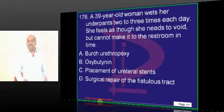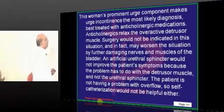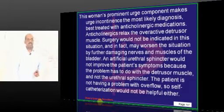Urge incontinence, what is the problem with the bladder? Bladder is very spasmodic. You have to relieve the spasm. So how will you relieve the spasm? You need to use something that relaxes the bladder. So we use oxybutynin, which is considered to be a better choice.